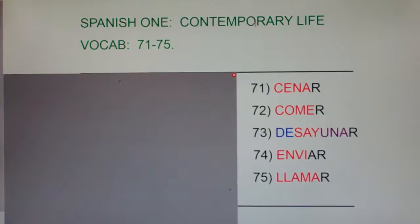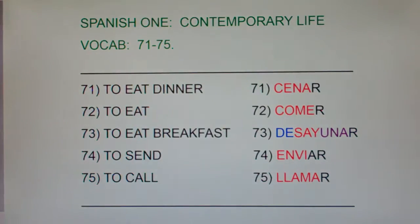Spanish 1, Contemporary Life, Vocab 71 through 75. I'm going to say each of these words in English and then Spanish and clap. And I'd like you guys to repeat with me as I say it a second time.